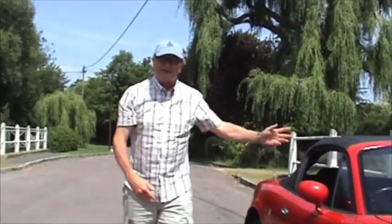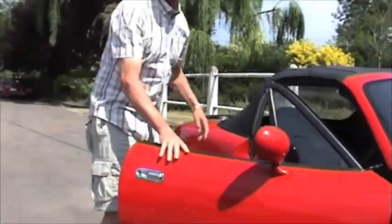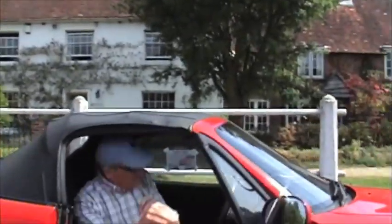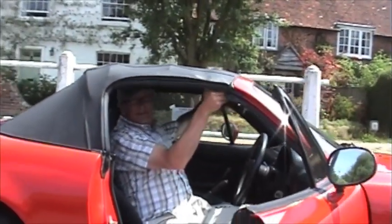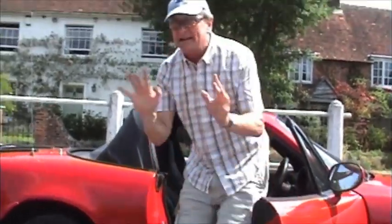What makes the Mazda MX-5 such a ridiculously nice car? Well, for a start, there's the sun, there's the weather, that helps. Also, the fact that the lid comes off, and then it really comes into its own. It's quick, it's easy, it's mechanical, there's no electrics to go wrong.